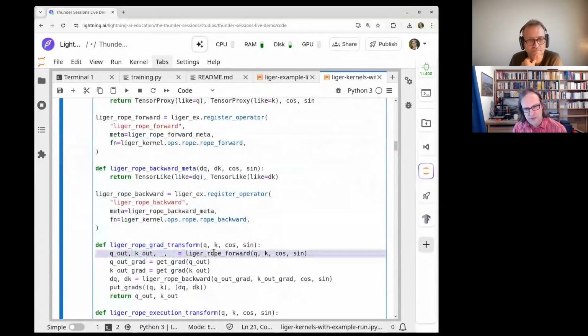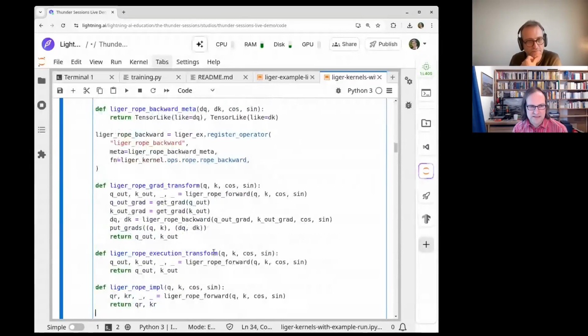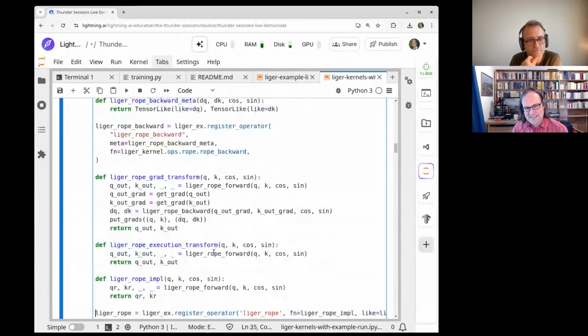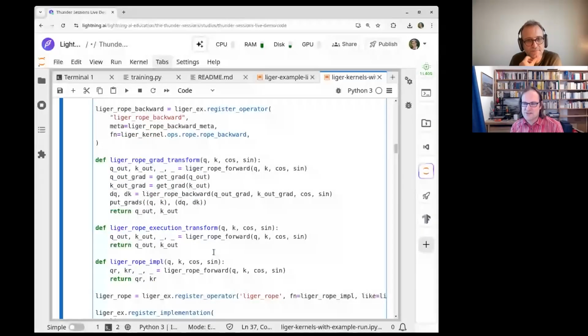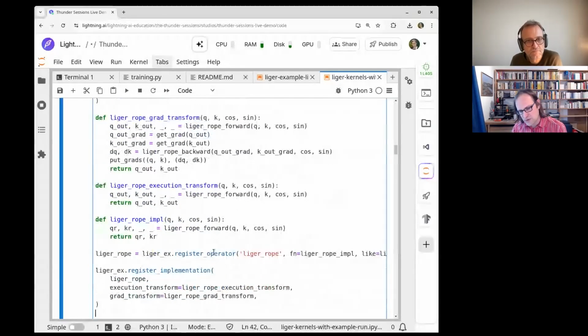And you remember we first call the forward, and then we get the gradients of the outputs, and then call the backward kernel, and then we put the gradients in order to tell Thunder how to connect the various things. But now the thing is that we again need to transform. When we trace through LitGPT, what will happen is that we have two invocations of apply rope, and we need to transform this to one.